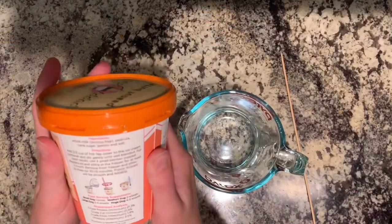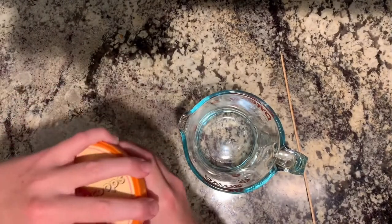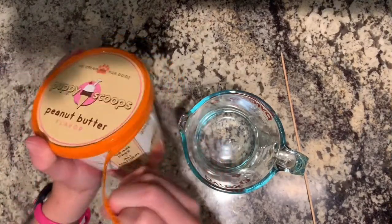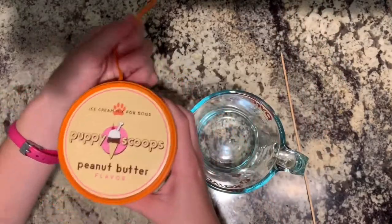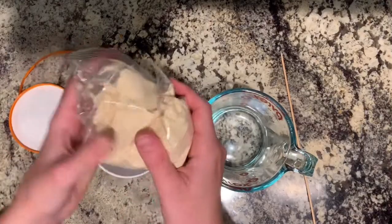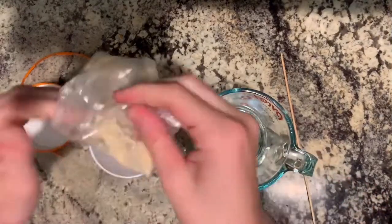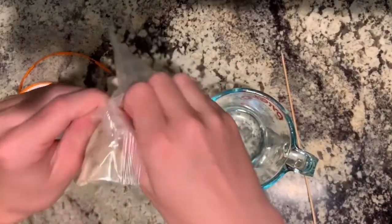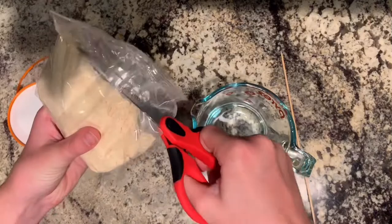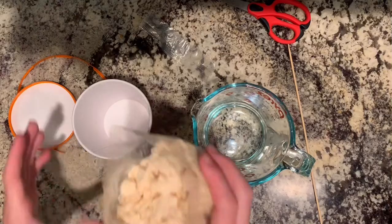Okay, so it says that all you need to do is add 2/3 cup hot tap water to the ice cream container and stir gently until well blended. So, how do I open this? Ooh. Okay, so it's just powdery, lovely. So I'm assuming, how does this smell? Oh my god, it smells so bad. Okay.